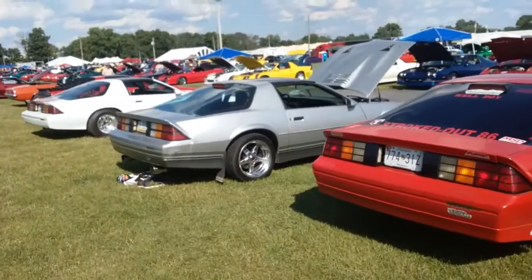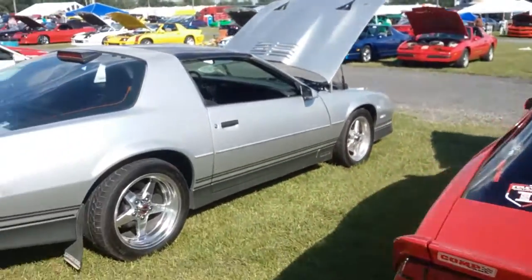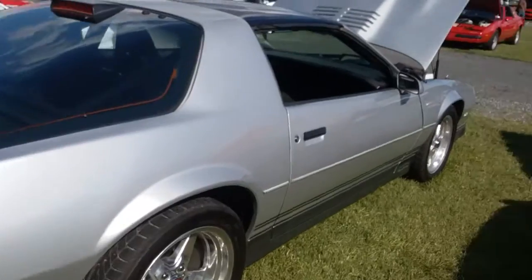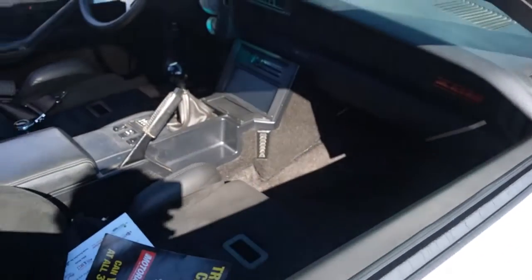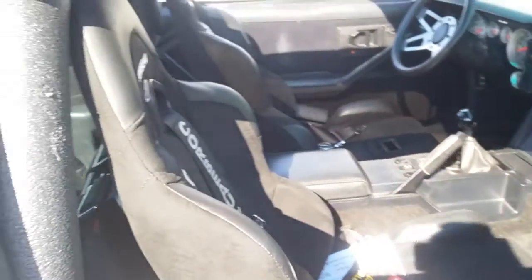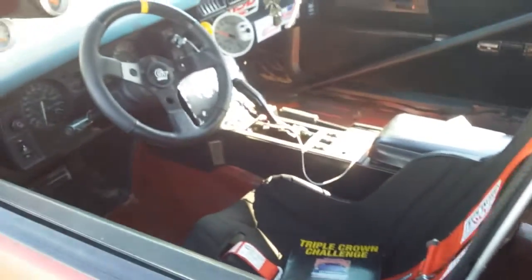Oh, look, here we have another two 86s. Let's see who has a cracked dash pad and who doesn't. Okay, this one's got a touchscreen in it. Roll bar, some racing seats. Jesus. That's a big fucking car. This one's a work in progress, but it looks like fun to drive.